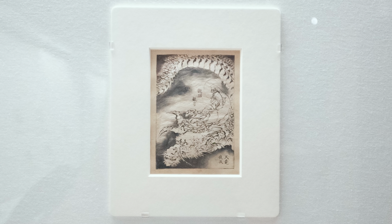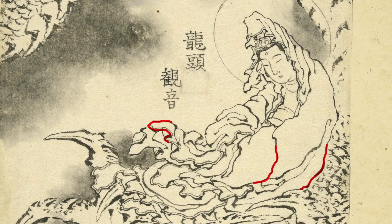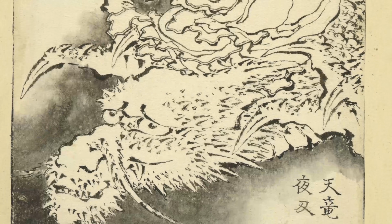Avalokiteshvara, or Kannon in Japanese, the Buddhist deity of compassion, is believed to have 33 different forms. Here, as dragon head Avalokiteshvara, the deity appears seated on the head of a flying dragon. In his drawing, Hokusai has combined 2 types of brushwork: formal lines to depict the deity, and more informal brush marks for the dragon and atmospheric clouds.